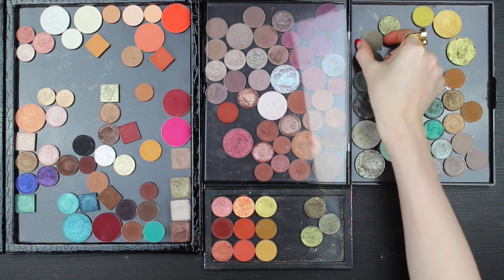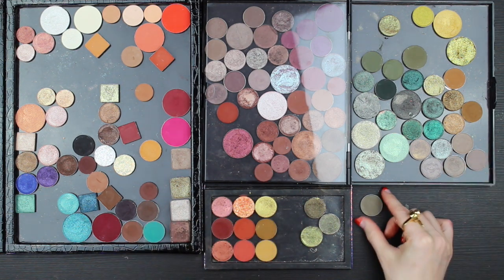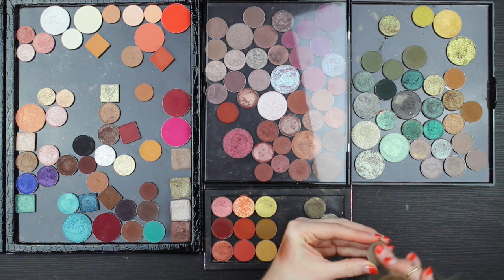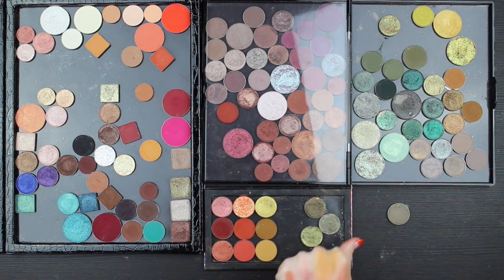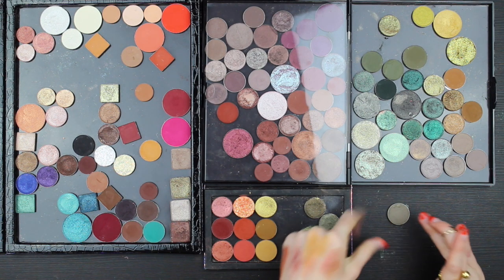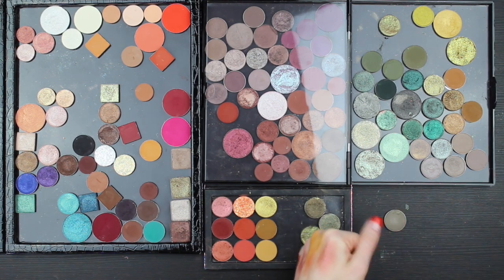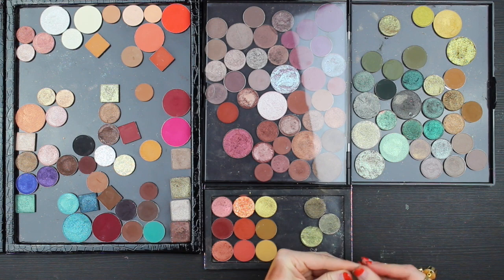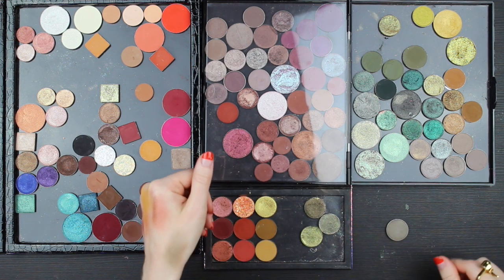And those are all shimmers, I feel like I need one matte. So what's my grungiest matte green? I think this is it. This is more grungy than the other matte greens. And it's Makeup Geek High Tea. Oh yeah, that's like the definition of grungy right there. That eyeshadow, it almost feels like it's not that pigmented. It's kind of a pale color.